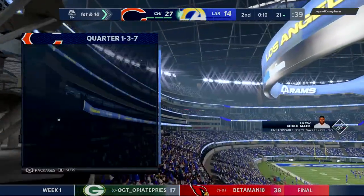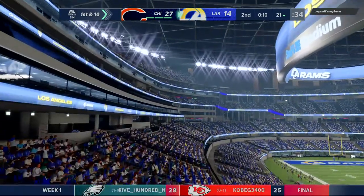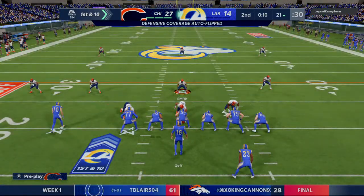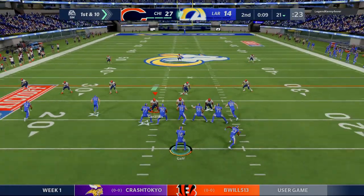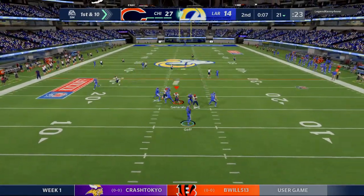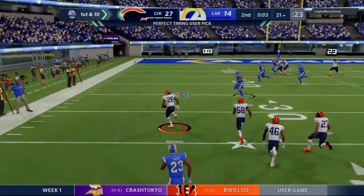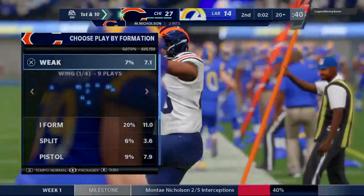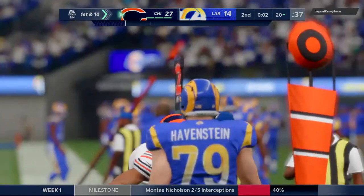The Rams take over 1st and 10 at their own 21-yard line. Set to begin their next drive, the Rams offense at the line. Time here for likely 1 play, then off to the locker room, and they're going to have some adjustments to make. They certainly will, and I think a lot of people are thinking to themselves, all right, take the knee, get out of here. And for the 4th time tonight, it's an interception. Monte Nicholson picks it. Intercepted by the Bears. They'll take over 1st and 10 at the 20.